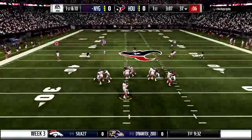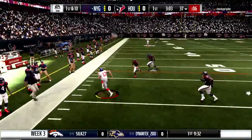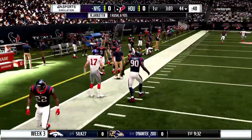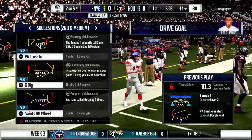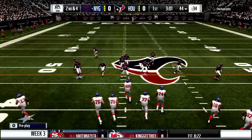They go play action here on first down. Forced out to his left, and some room to maneuver. And he'll be out of bounds up near the 45, at the 44. The improv on the scramble there gets him 6, and it'll be second down.